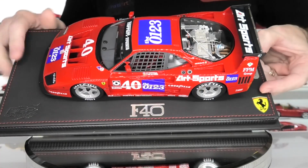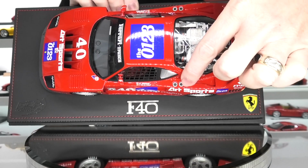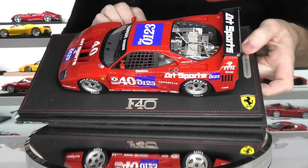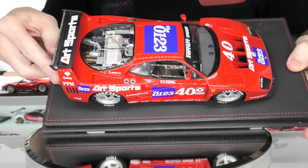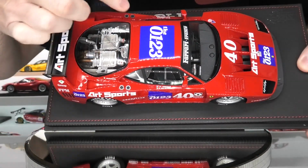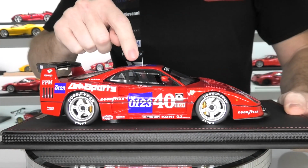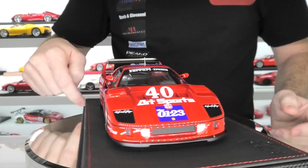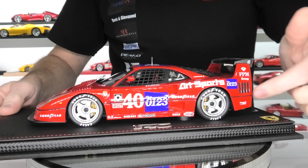And if we have a look on the top, you've got your fuel fillers in here as well for the dry brake fuel system. So one is fuel in, one is air out. And we've also got that on the other side of the model. So they're matching fuel fillers either side of the model. It does have the little communications aerial on the top of the roof also, which is really quite cool. And the rest of the scoops on the model are standard F40.